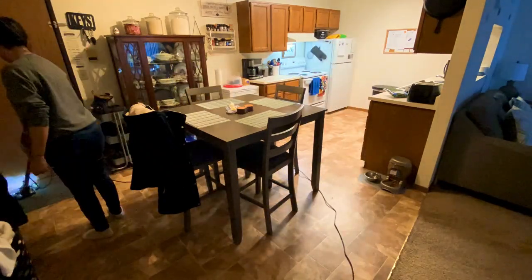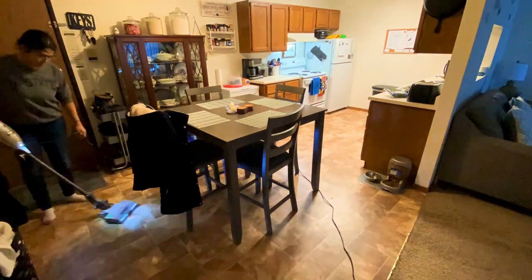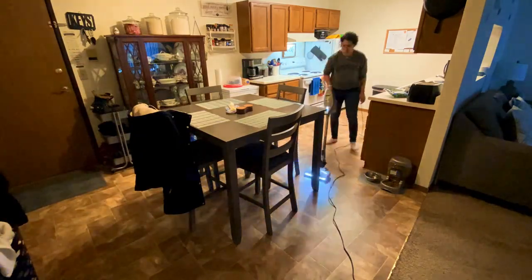But it's just amazing to me that this small little vacuum sucks up that much, because I used to have a really big Sirius vacuum.